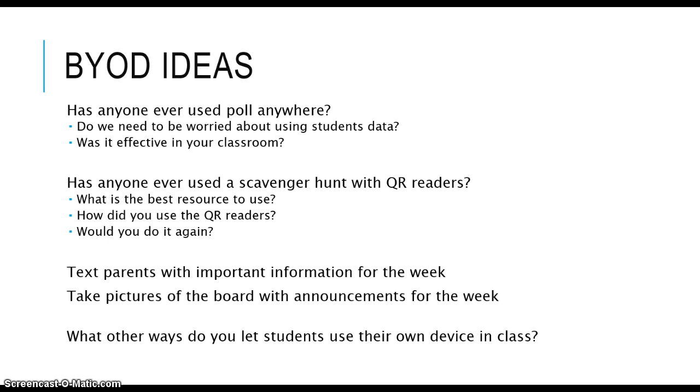Another way I've seen the devices used is on a scavenger hunt with the QR readers. So, a question, has anyone ever done that? What was the best resource to use? How did you build your QR readers? How did you use it in the classroom? Was it on a worksheet? Was it they had to put things together? How did the lesson go with that? And again, would you do it again? What did you like about it? What would you change about it?